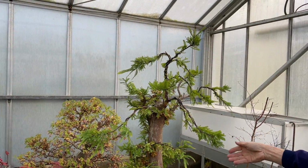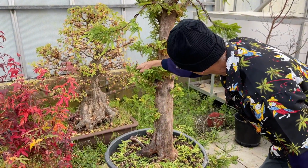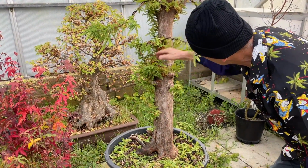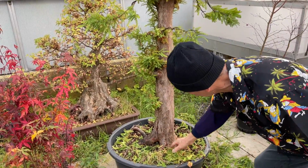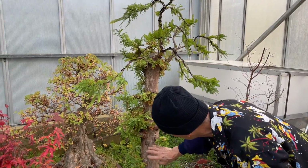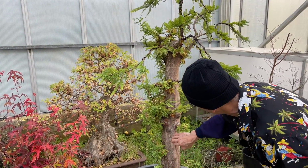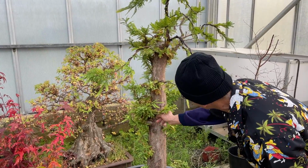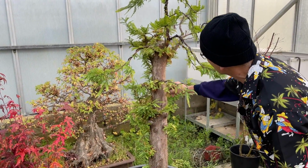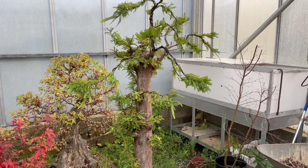So this is the future of this big tree. Hopefully these branches will grow like this, will grow like that. See, as I touch it, these branches are just falling off. So this is certainly a very tricky subject. And for those who like carving, you can try and carve it, but I prefer the carving and the rotting to come naturally. I don't like to do too much artificial stuff to make it look unnatural.